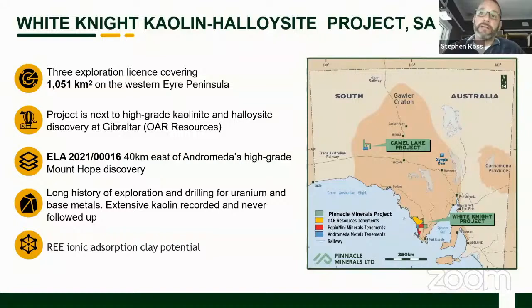So we are granted down on our White Knight projects now. We're going to be ready to start exploring there in the fourth quarter of this year. And what's been really interesting is following iTech and their REE results that they've been announcing over the past few weeks. And we'll certainly be looking at their REE potential down there. But on the Camel Lake project, you've got the highlight halloysite horizons running into our project area, which will be part of our exploration program the second half of this year.